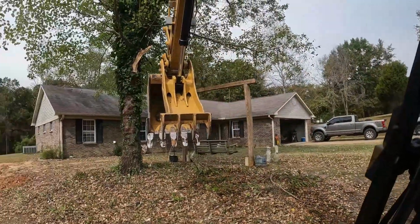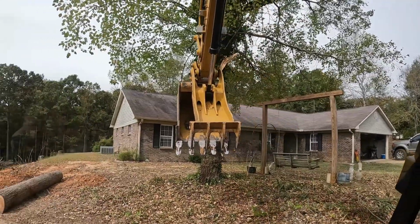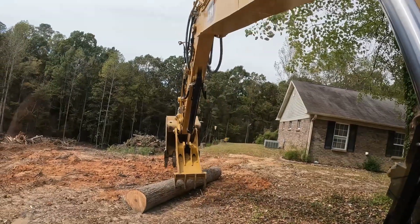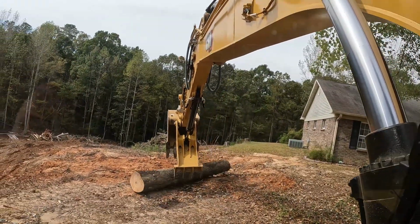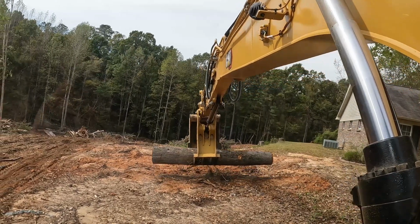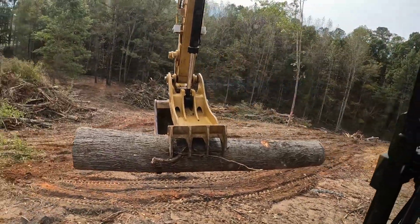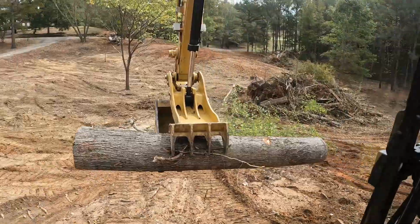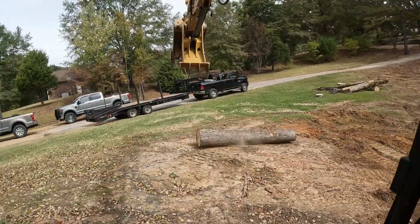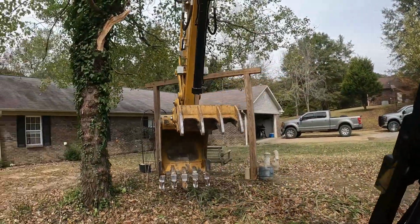Okay, I'm gonna cut a little on this side, and then I'm gonna go around on the house side and see if I can't push on it, see what it does. I ain't gonna cut much on it before I push on it, because it's leaning towards the house, of course. Trees always just want to grow towards the houses. Mainly because that's where the sunlight's, or where it's always open anyway.